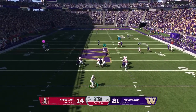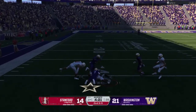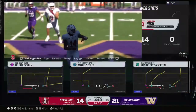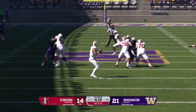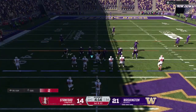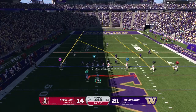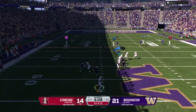Brown wants to pass. Snagged out of the air. He's brought down, but it'll be enough for a 1st down. That big pickup on what they call the drag route, but if you hit it on time, you can hit the turbo boosters. And you've got to be accurate on the throw, too, Reese. Nice job by the QB there, putting it out in front of his receiver to make an easy catch and then advance it.